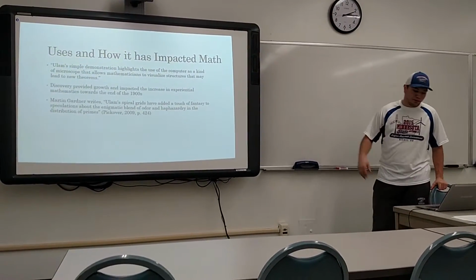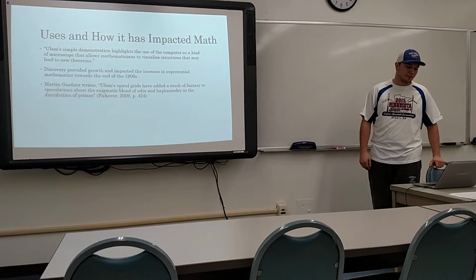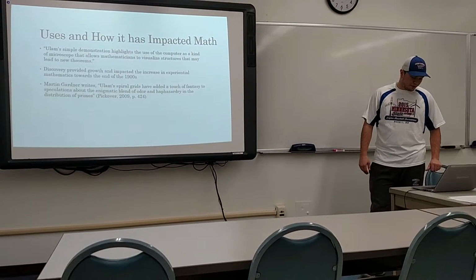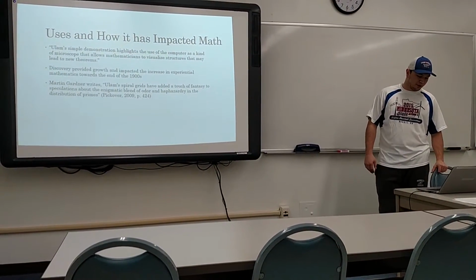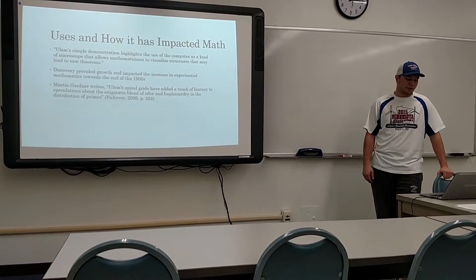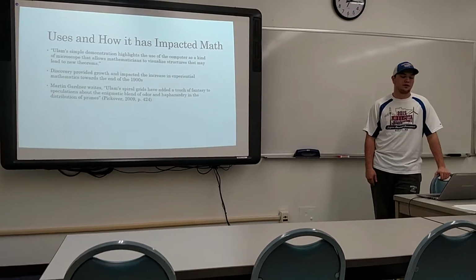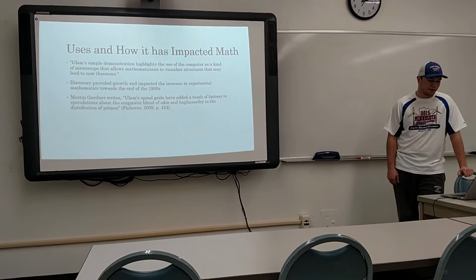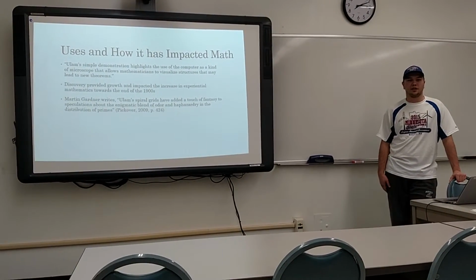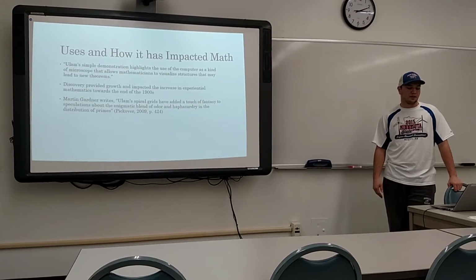And then, just like that bullet point says, the discovery provided growth and impact to the increase in experimental mathematics toward the end of the 1900s. And then the last quote from the Pickover book says that Ulam's spiral grids have added a touch of fantasy to speculation about the enigmatic blend of order and haphazardness in the distribution of primes. So I think that has to do with the fact that it was a weird discovery, and it just led to more thinking versus a specific topic in math.